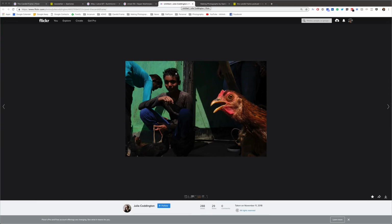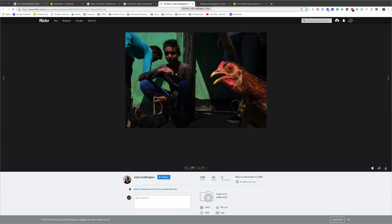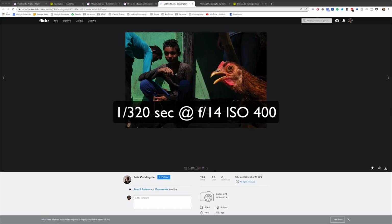Next, we have a shot by Juliette Cottington. This was created with a Fujifilm X-T2 at 3/20th of a second, f/14, ISO 400.